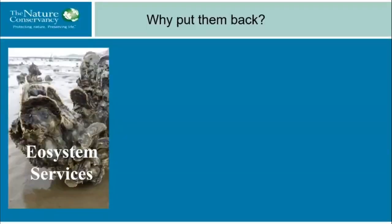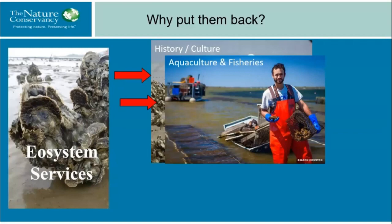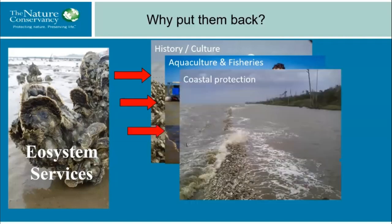So if there used to be a lot and there aren't many left now, who cares? Why should we worry about that? And really the answer to that question is because these habitats, the oyster reefs, actually provide valuable services to us, to communities that rely on them. There's a large cultural component that's associated with some of these habitats. There's obviously production that comes from them, and aquaculture is where that production is focused at the moment.